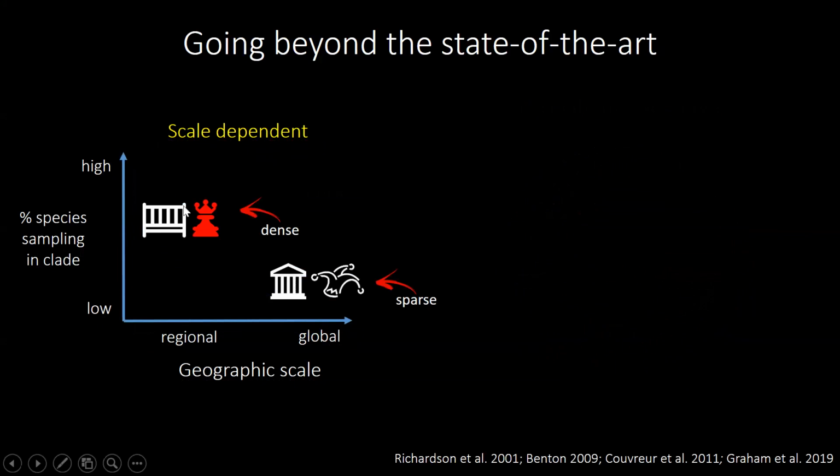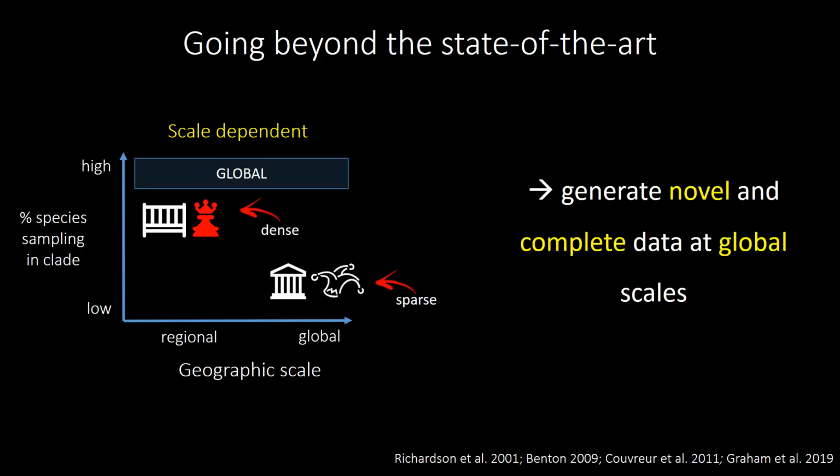For example, we know that the cradle hypothesis and the Red Queen hypothesis of this arms race generally occur at more recent timeframes, whereas the global abiotic impacts in the museum model probably occur at much larger scales. So by having a very densely sampled phylogeny, we can generally address these questions in more detail.